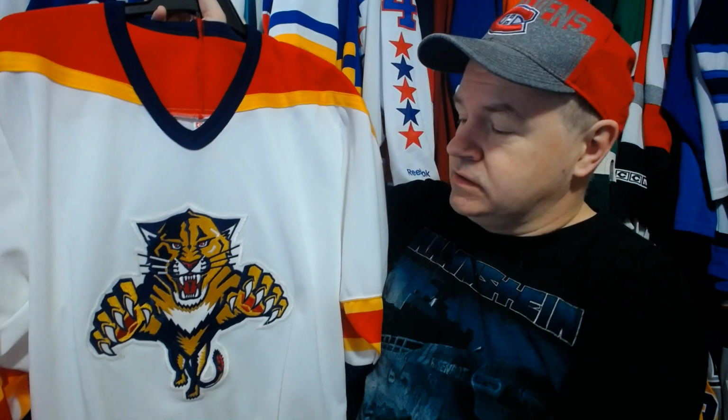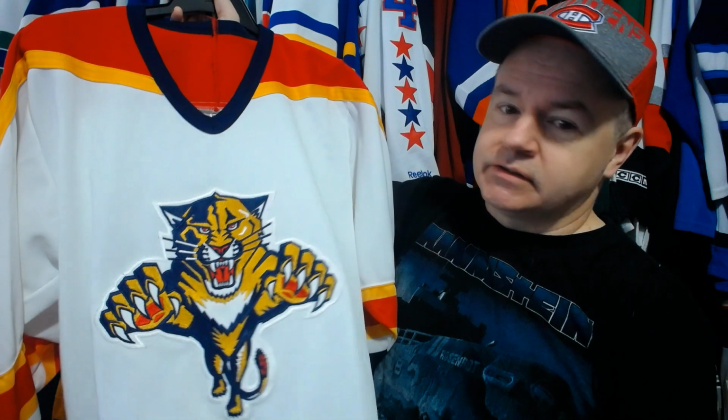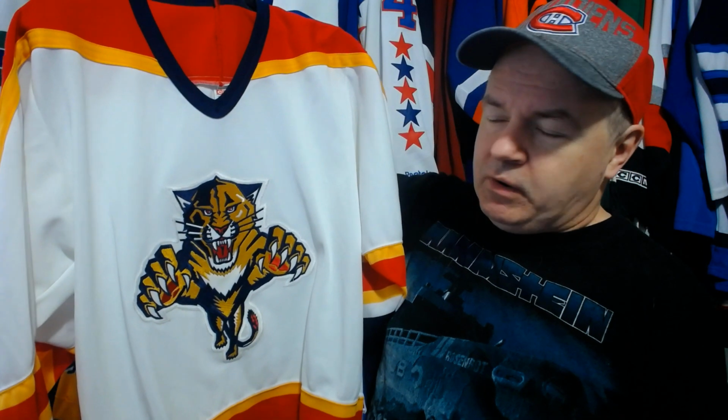However, the current design, the jersey overall is very nice. I think this logo is going to remain on thirds for a while. Do they eventually go back to that branding? It's possible. I think one of the reasons maybe that they changed is that this is kind of hard to draw, comparatively speaking with the one they have now. And it's not quite as simple, but you know, it is a good jersey.